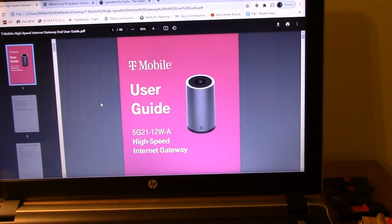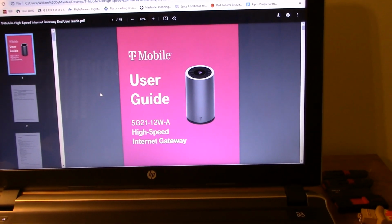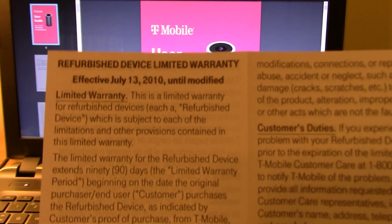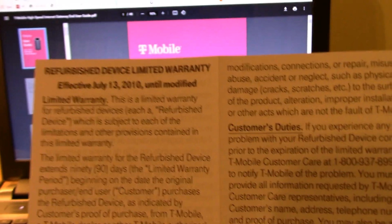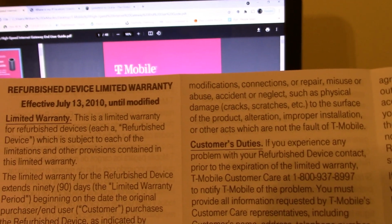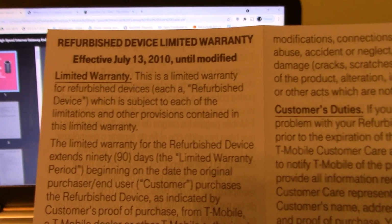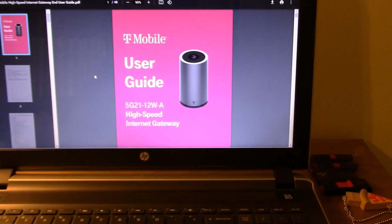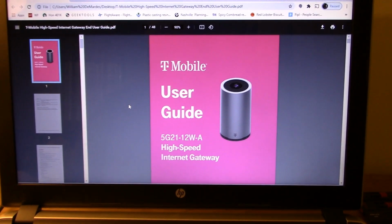Now, there's some distressing information I found in the package. What I'm going to do is see if I can show this, but it's basically the warranty for refurbished equipment, refurbished device limited warranty. Looking at it from appearances and all the stuff that came with it, it does appear that it's new. But I have to go on the belief this may be a refurbished device, because for some people it didn't work out.